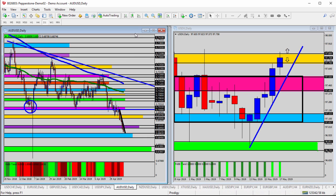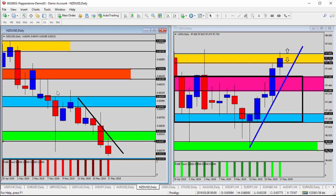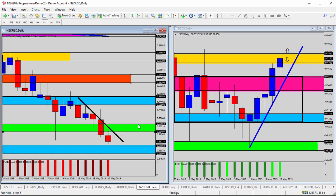New lows being made here on the Australian dollar may continue if the momentum of the US dollar can carry through. Same information on the New Zealand. Take a look. 1, 2, 3, 4, 5 days falling, 5 days rising. So again, we're pushing into support on the New Zealand dollar close to the 65.15 level, resistance on the US. US reverses, NZD may have a little bit of a rebound. The US dollar goes up, we may see the continuation New Zealand lower.